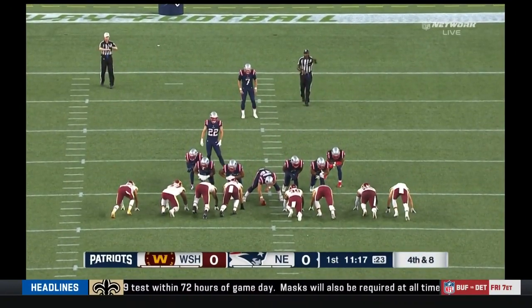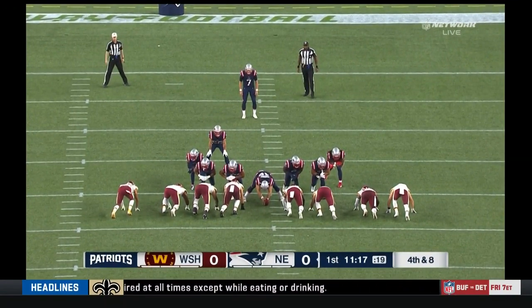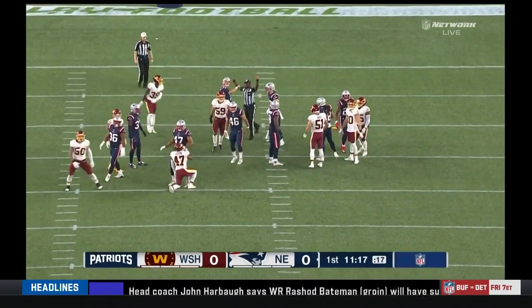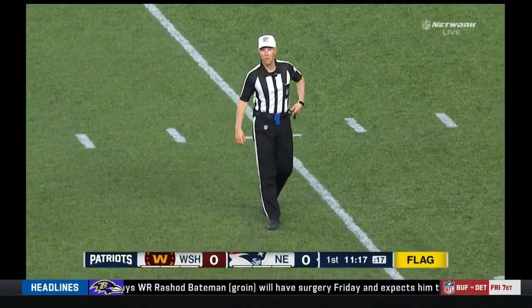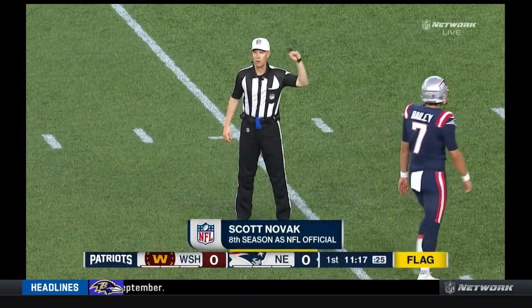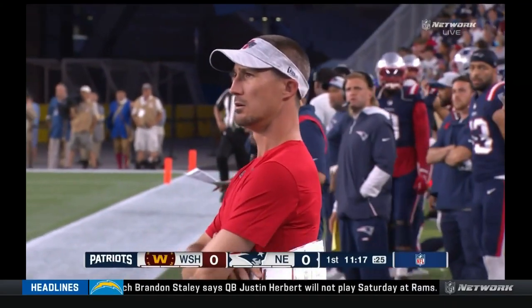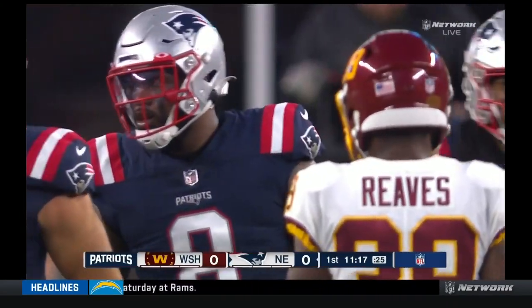Jake Bailey. Best net average last year in the National Football League. Now in his 3rd season, early movement. That won't sit well. Well, there's the message. Offense, number 47. 5-yard penalty. 4th down. Patriots last year with the fewest penalties in the NFL. Bill Belichick and Cam Achord, the special teams coordinator, especially take pride in this phase of the game.